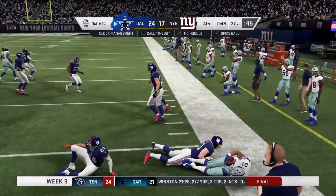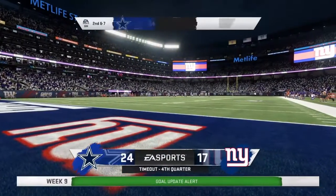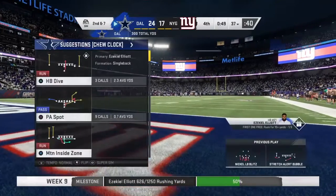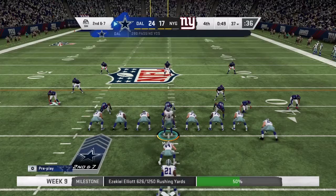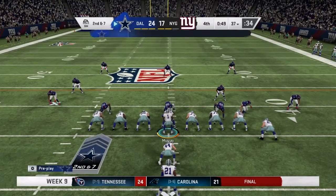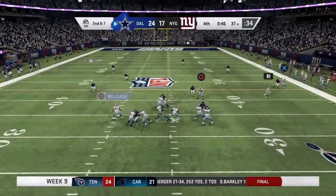And I would love to know, and we'll find out later on, was that called before the play? Or did they audible into it? Because defenses change plays as well as offenses. Sometimes they get the set they want. They go right to the blitz. And in this case, they nailed it. Got right to the quarterback. No chance on that 4th down.